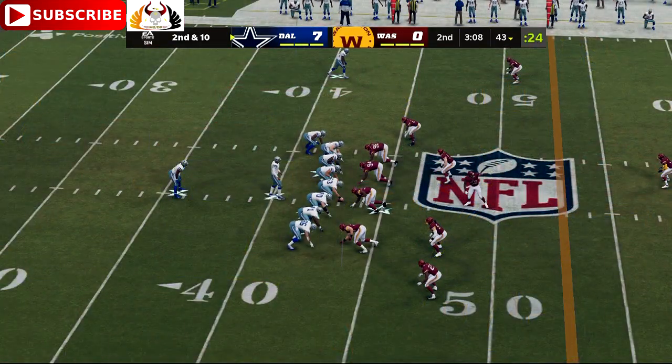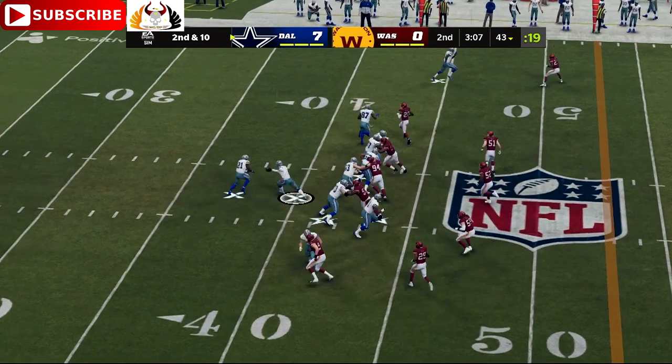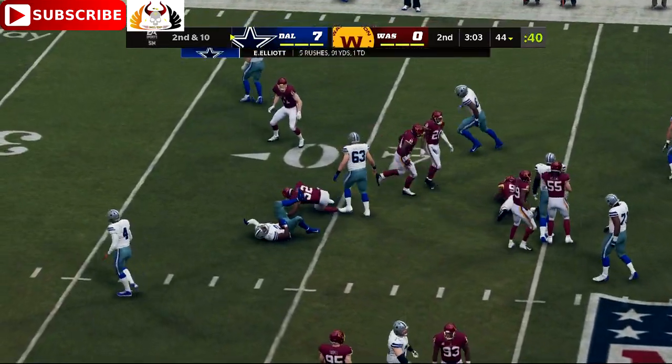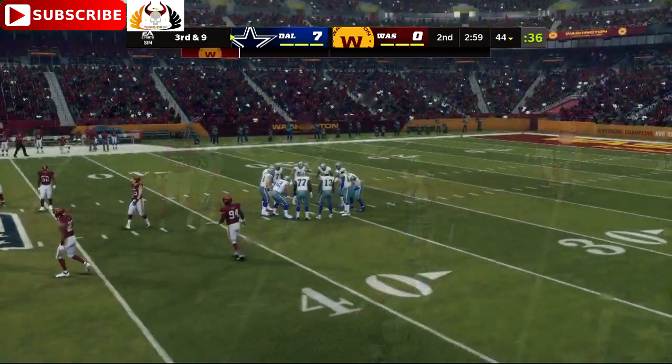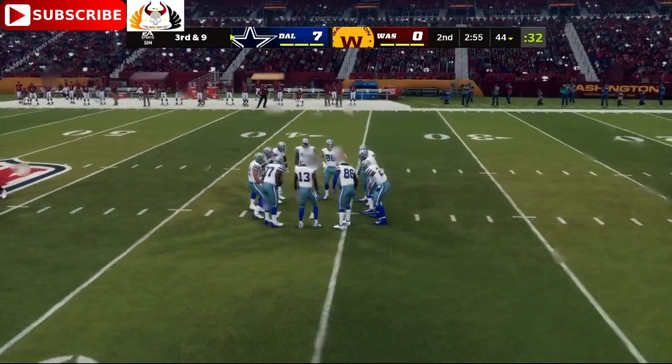So after the incompletion on first, now second and 10. A handoff left to Elliott, and he'll push his way up to about the 44 here. They do get a yard there, but only a yard. Leaves him with third and 9 looming.